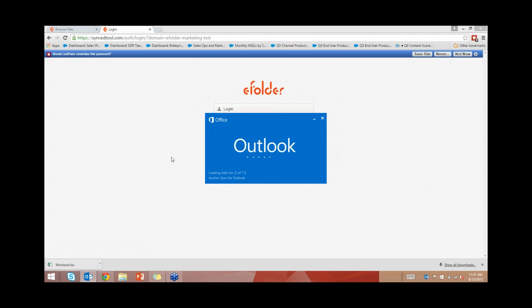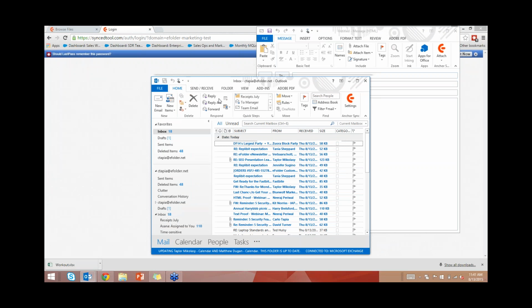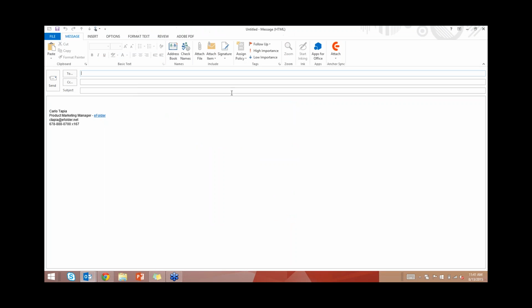Yep. So let me get into my Outlook. And again, this is my personal Outlook, so don't mind my emails. All right, I'm going to go ahead and hit new email here. Minimize this before all my emails come up. Okay, so the Outlook plugin is as simple as installing it from the web interface. It takes about 3 minutes to install, and the way it works is pretty straightforward. This is the Outlook plugin. It exists on the ribbon of the email, and all you do is send a file, right?